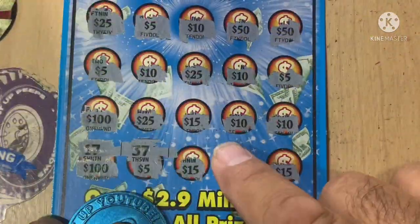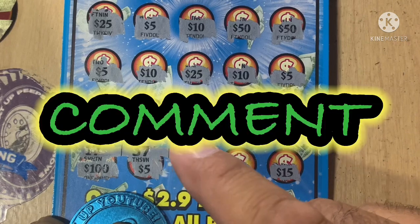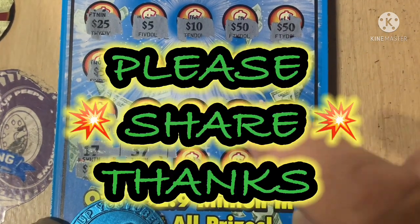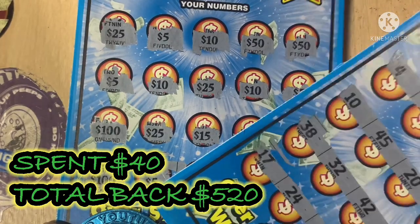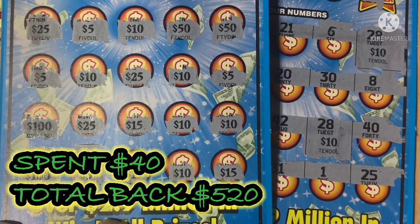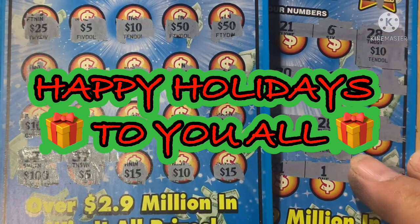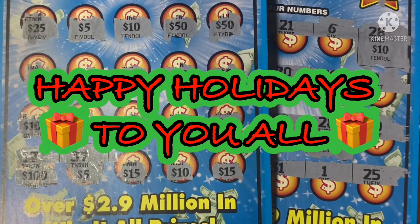I got it. I know you guys all saw the book earlier, and well, it's still ongoing, but I did it, guys. I found the 50, 250, and now 500. Woo-wee! So, out of $40, I got $510 back. Oh, wait, 20. 520. This is awesome. And this is why we do it. We go out there and find that big one.